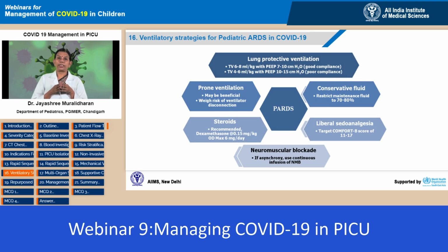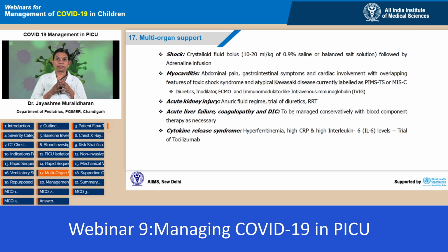The ventilator strategies for ARDS secondary to COVID-19 follows the same principles as for any other ARDS management. Low tidal volume ventilation, adequate analgesia and sedation, strict fluid titration 70 to 80% of the maintenance, prevent asynchrony, and a special mention about the need of steroids. Dexamethasone probably is the only therapy which has been proven to be useful in COVID-19 ARDS.